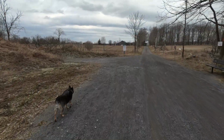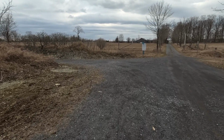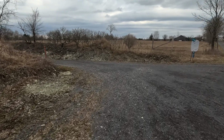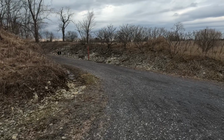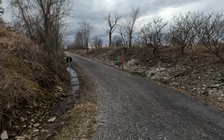Okay, it's 4:10 and we're back on the cat trail here, and it'll take us 20 minutes to get back, so we'll be back at the Harrowsmith parking lot area at 4:30 and home at about 4:45, I guess.